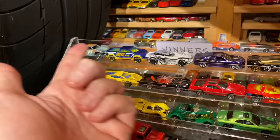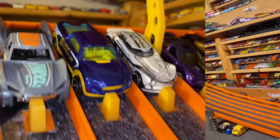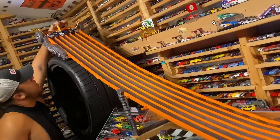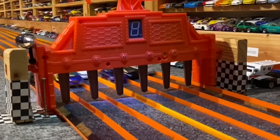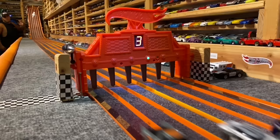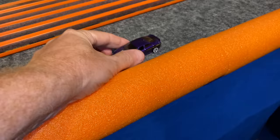All right, first six lined up and ready. All fast cars. Don't blink. Wow, that's going to be close. Lane three, the purple Charger pulls it out. Wow, beat out some fast cars.